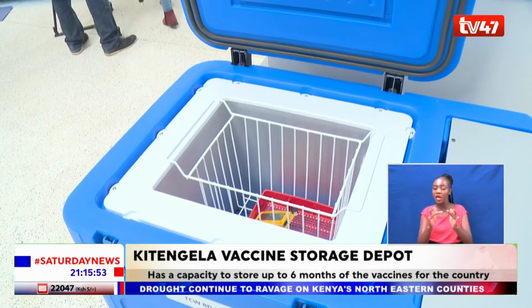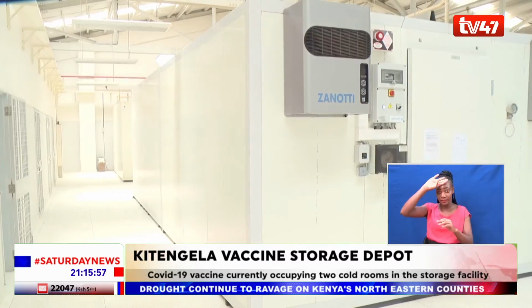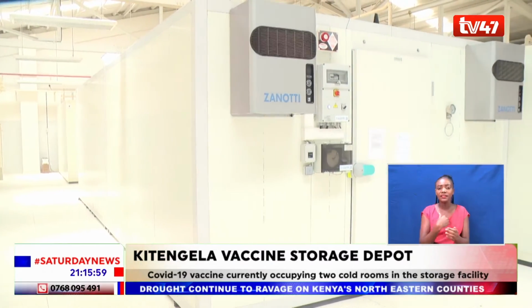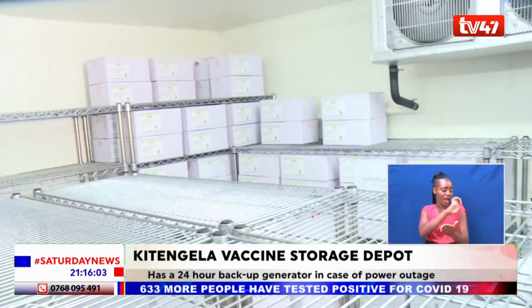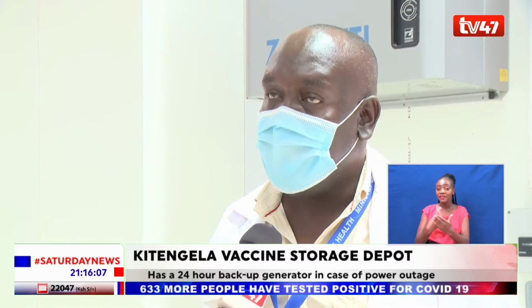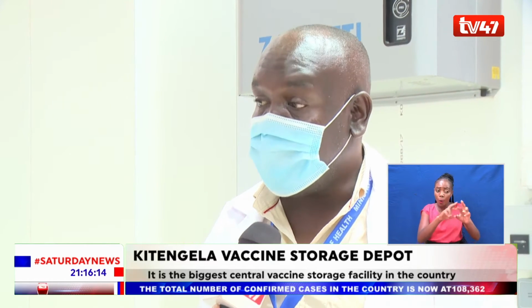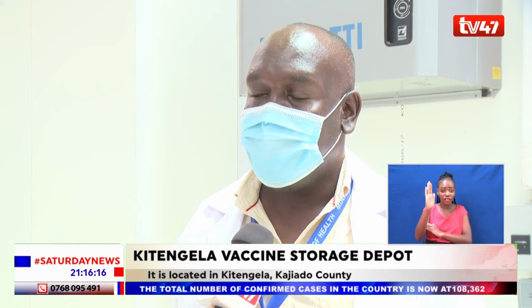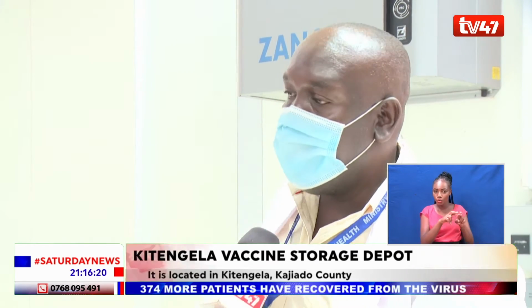And because the vaccines require a certain temperature at all times, Ernest says the facility has a 24-hour backup generator to ensure a power outage does not risk the quality of the vaccines. We have a big standby generator that supplies basically everything on this site, cold rooms together with the security lighting outside. So we have a big standby generator outside somewhere in the compound.